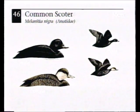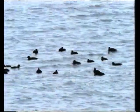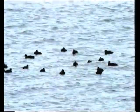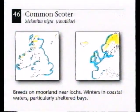Scoters often show spiky tails sticking out of the water. Their calls are rarely heard in Britain, except perhaps at the few places in northern Scotland and Ireland where they breed on remote lochans. Scoters in winter could be seen from almost any coastal watch point, although certain bays, especially in Scotland, are particularly favoured. Inland sightings are unusual, but not exceptional, especially in late summer.